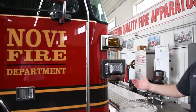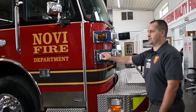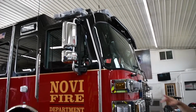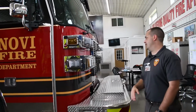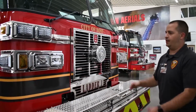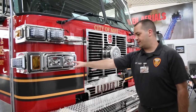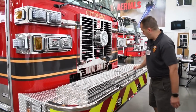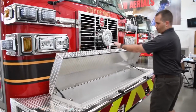One thing that we really like about this truck is we added roto beams and more roto beams. So all of our light bars up front are roto beams. We felt that being on the interstate and on the expressways, we have really a big visibility. FireTech LED lights. Went with the 24-inch bumper with the extendable hose trough.